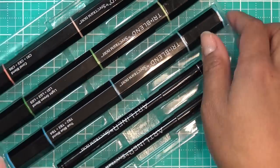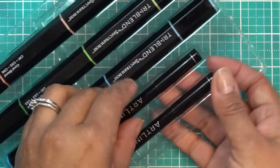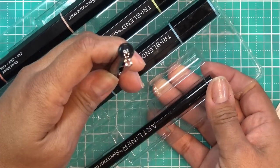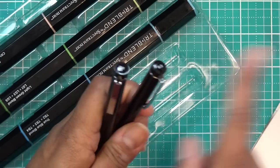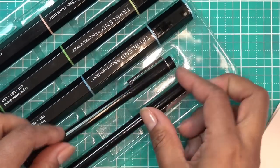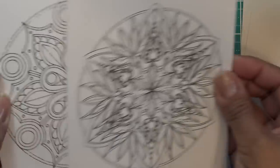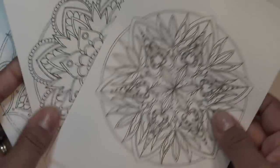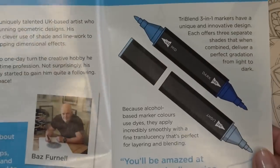So we have tri-blends, 3 of them. We have the coral blend, the light green blend, and the true blue blend, which are gorgeous. And then we have a 0.1 liner and a 0.3. So between these 3, I have 3 different size liners, which is nice. And let's see. We have 3 sheets of cardstock. It's probably marker type cardstock, I don't know. And then we have these that are already mandalaed out for you. So it's like 3 coloring sheets to try. And it has some information here.